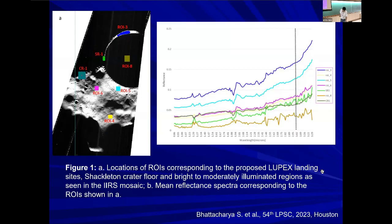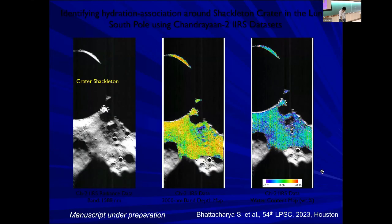And this will be the last result. This is the Shackleton crater rim and the de Gerlache ridge, the connecting ridge. This is one of the important sites identified for Artemis as well as LUPEX and other future missions. We have obtained the spectra from IIRS for different sunlit regions, and it shows the presence of hydration. We have also tried to estimate this using the SPAT parameters. And as you can see, it varies from around 100 to 1000 ppm over here. So I'll stop here and would be happy to answer some questions.